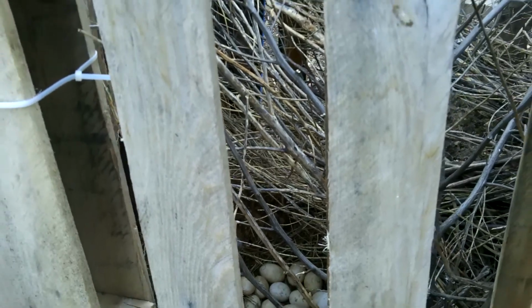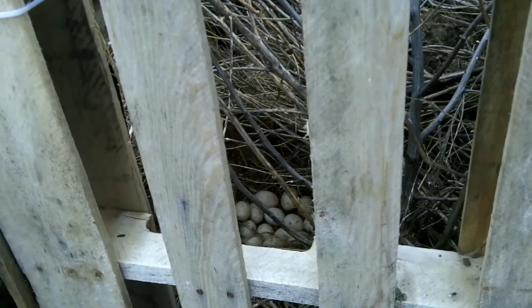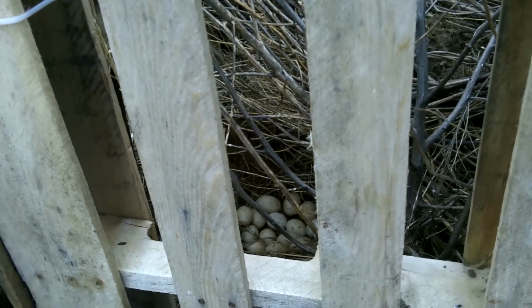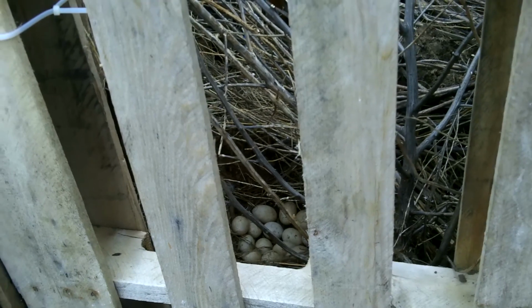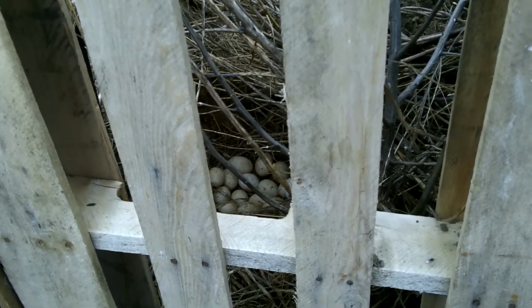I don't know that anybody's going to be sitting on them or doing anything with them, but I've left it anyway. We've got plenty of eggs. We can let them sit for a month, and if nothing hatches, then I'll just discard them at that time. But it'd be kind of cool. Kinzie's looking forward to seeing if we're going to get any ducks out of this mess.